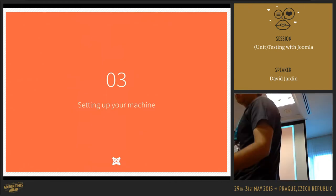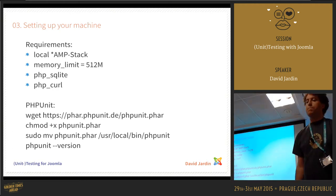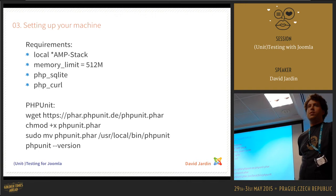In order to run the test suite, you need some preparations. You need obviously a local AMP stack. I think it's not even necessary to have the A in there. Probably runs on Nginx too. So what you really need is PHP and MySQL or another database that would help.